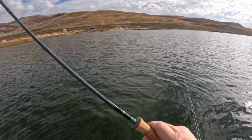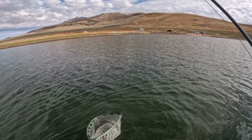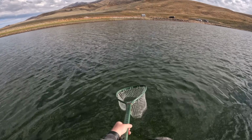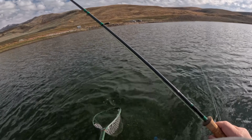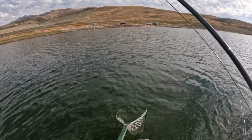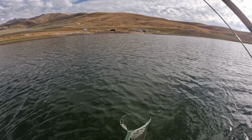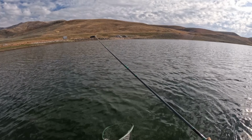Oh yeah, dude, I think it's a cutty. Hard to tell. I'm grateful either way. Got the Aventic net today, by the way. Big fan of this net. So far I've caught two in a short period of time, so I think I'm going to reel in this indicator line and... Oh yeah, dude. Yeah, it's a big cutty.